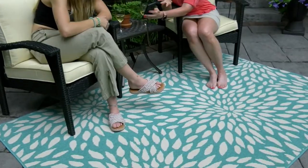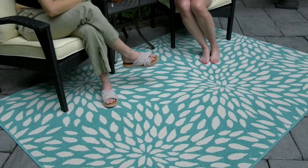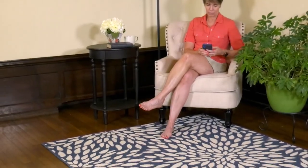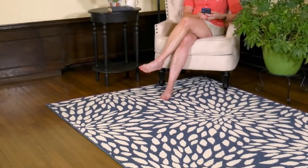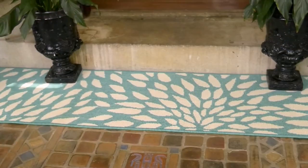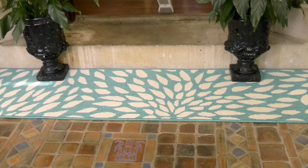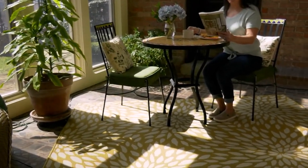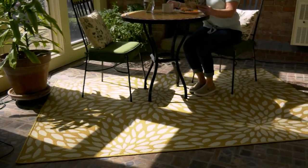Then the conversation one, that's what I like to call it, is at least a 5x7. That's only $59. The big one, it's a 7x10, and it's $109. That's what today's big deal is all about, because it's National Garden Month. We're getting down to the end of the season here, and there you can see that runner on either side of a front porch, down a hallway.